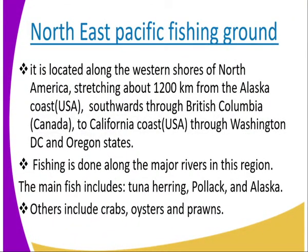Then let us go to the Northeast Pacific fishing ground. It is located along the western shores of North America. That stretches about 1,200 kilometers from Alaska, that is the Alaska coast, USA, southwards through British Columbia, that is Canada, to the California coast, it is still USA, through Washington and Oregon states. Fishing is done along the major rivers in this region. Remember, we have the Great Lakes and the St. Lawrence River. The main fish caught in this place are tuna and herrings. You have the tuna, we also have the herrings, we also have the pork in Alaska. And the other fisheries are the crabs, oysters and prawns.